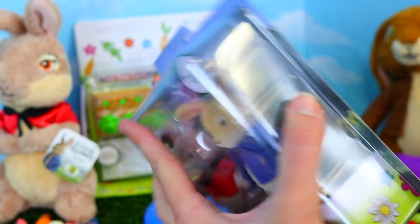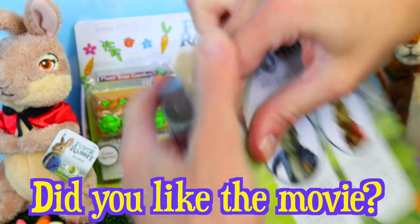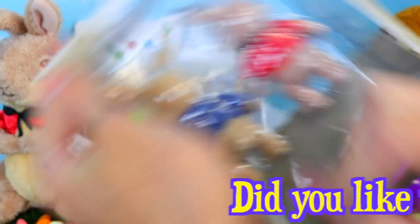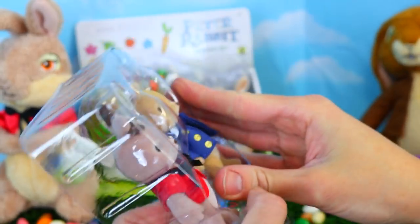Let's open it up, though. We might need scissors on this one. This is cute. Let me know in the comments, too, if you like the movie or not. I grew up with Peter Rabbit books, and I always loved them. And the movie looks pretty good.